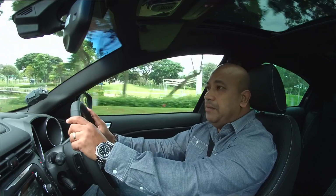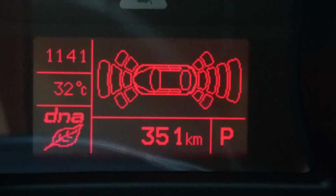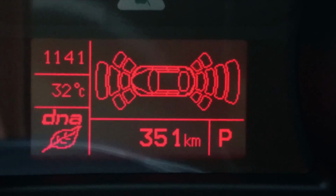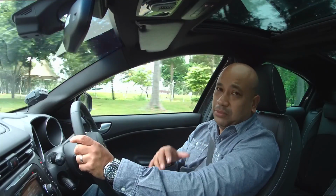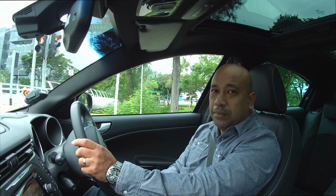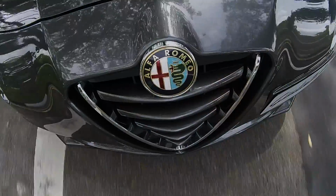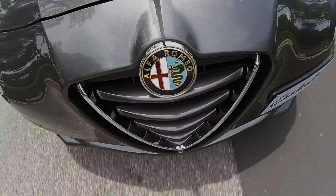And in terms of safety, the QV also offers you all-around sensors, which I think is amazing for a car of this price, giving you that much safety, that much features for a very, very affordable price. And the other feature that we have is, of course, the TPMS, or Tire Pressure Management System, which gives you an idea about the tire pressure throughout the four tires that you have.